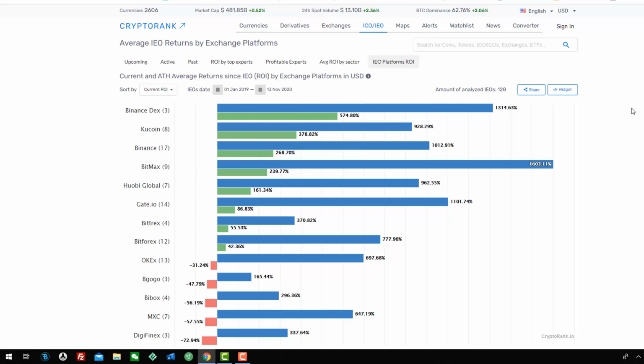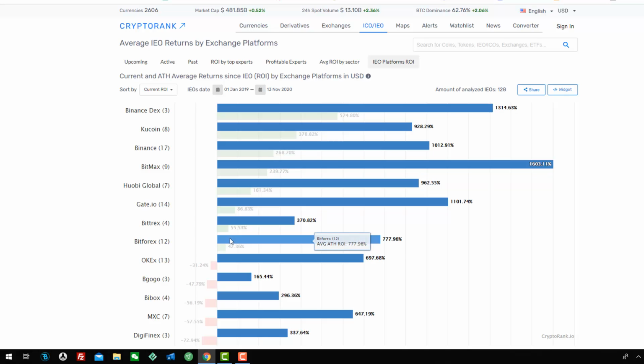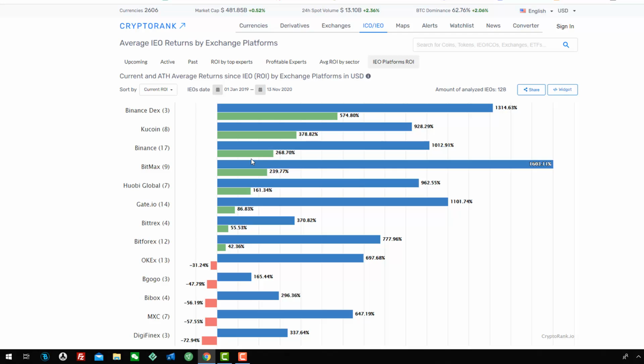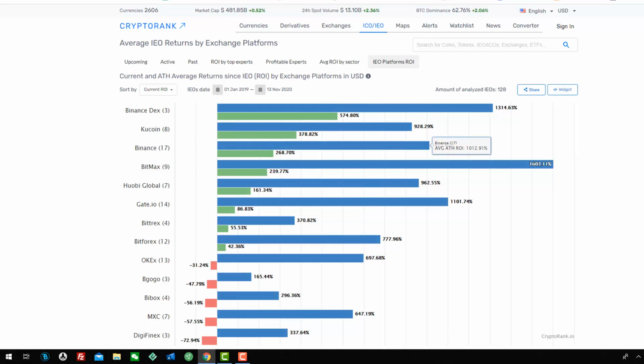So what this data is telling you is this: when there's IEOs that launch on these platforms, on average, they all make money, pretty much all of them, except for like when you get down to the lowest would be Bitforex and Bittrex. The ROI is still 55%, 42%. But as you get up to more like Binance, the most lucrative ones are on Binance, and the average ROI here is 268, nearly 300%, and Binance DEX as well, KuCoin, 378%.